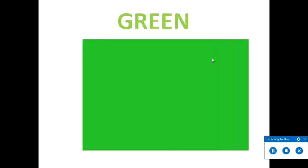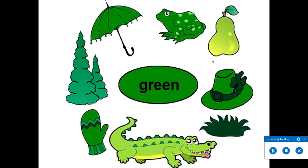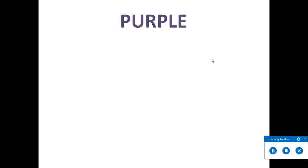Green. G-R-E-E-N. Green. Things which are there in green color are frog, pear, hat, grass, crocodile, gloves, tree, umbrella.